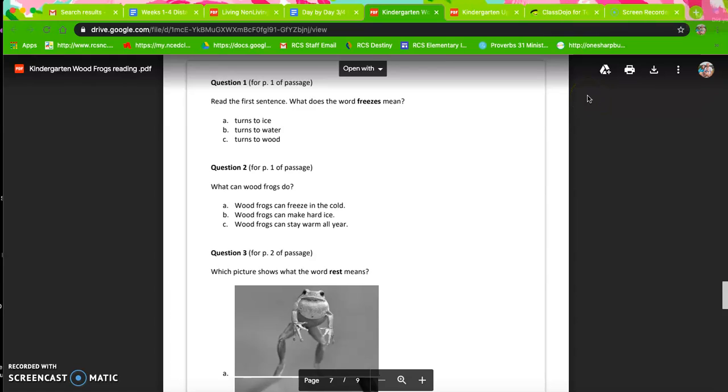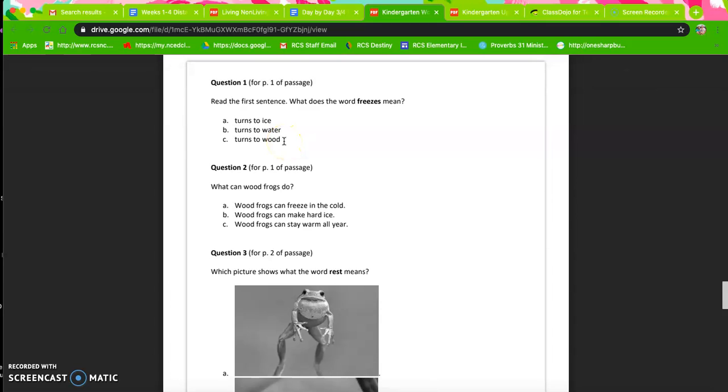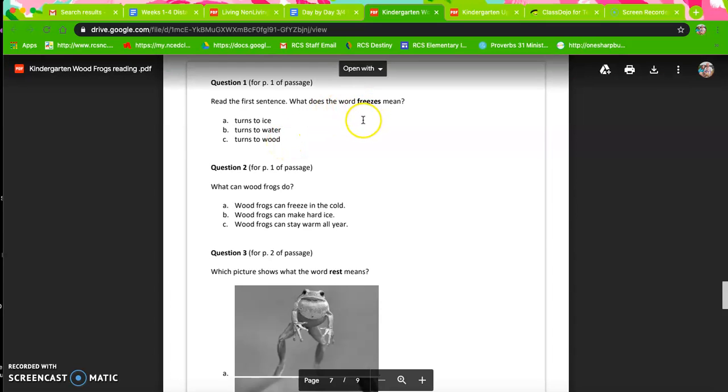Okay. Read the first sentence. What does the word freeze mean? Does it mean turn to ice, turn to water, or turn to wood? So if your water freezes, it's not going to turn into water. It's not going to turn into wood. What is it going to turn into? It's going to turn into ice.